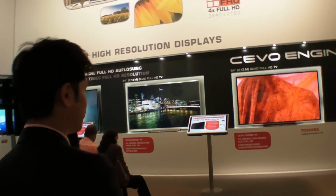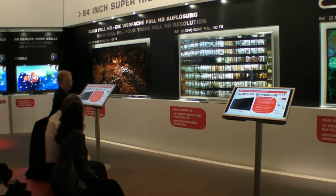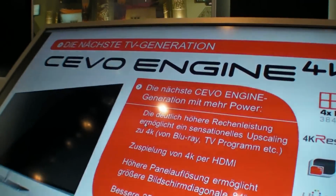So we're standing here at the Toshiba CEVO Engine 4K display. So what's going on right now with Toshiba? Sure, these three are the brand new 84 quad-FHD TVs. Yeah, the world's biggest 4K TV ever.